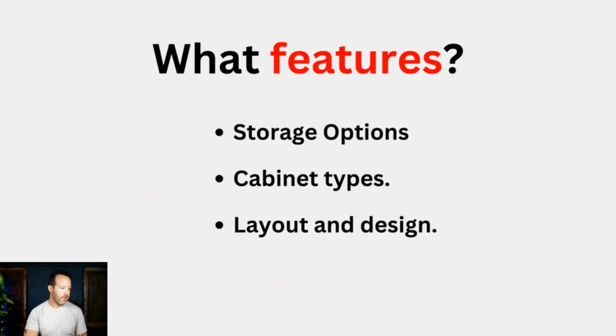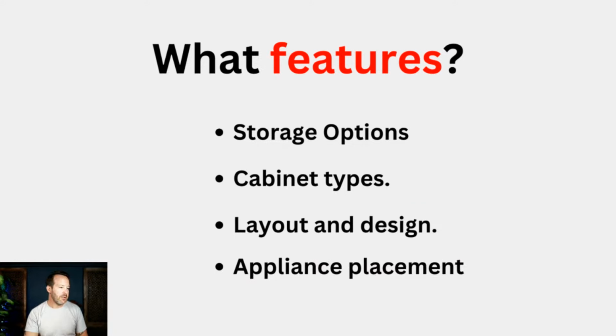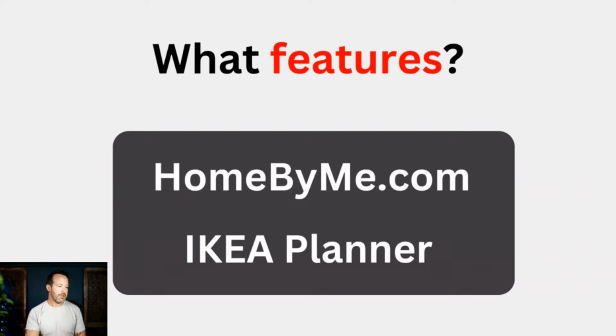Plus layout and design, which is a major portion of this whole thing, is figuring out exactly what to do with your layout, and how do you get this to be the perfect layout for the way you use the space. And you have appliance placement, which plays into that, which is very, very important. And of course, there's tools that I want to show you about that.